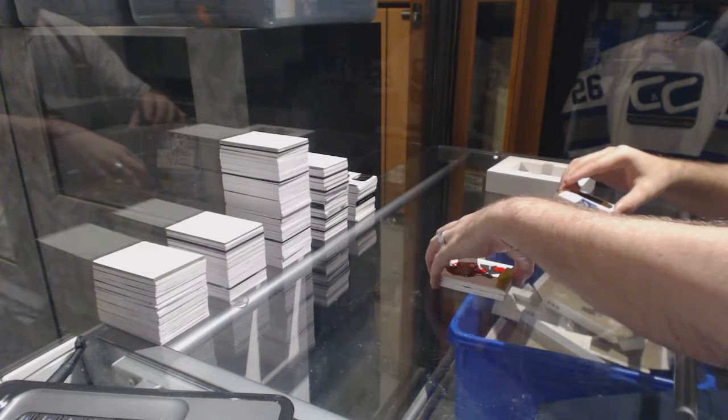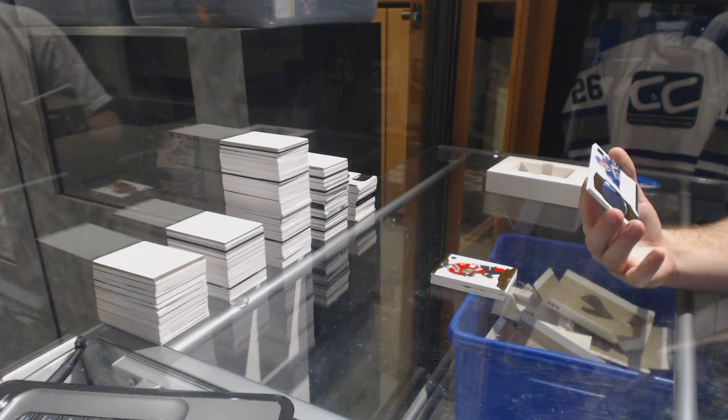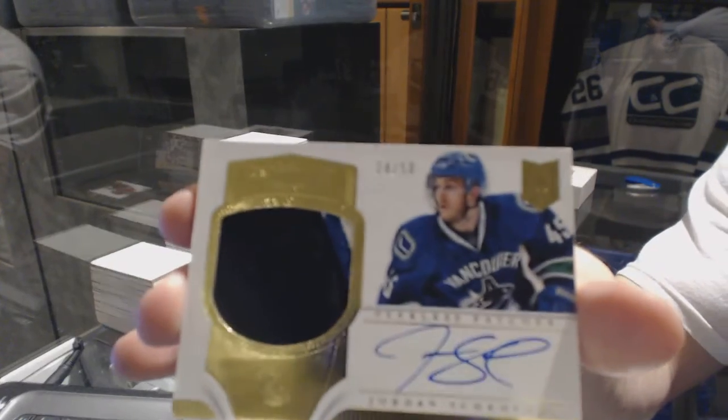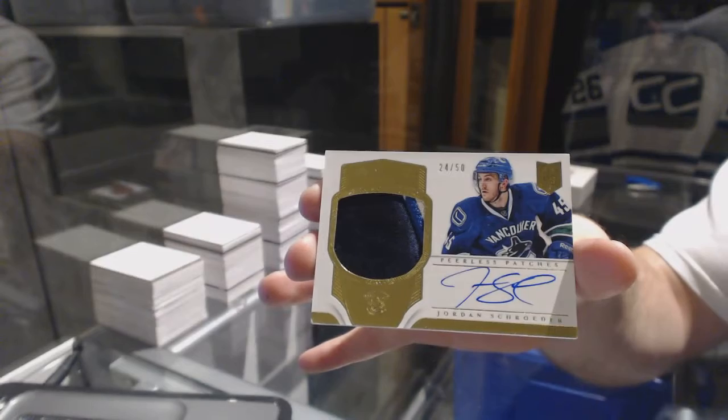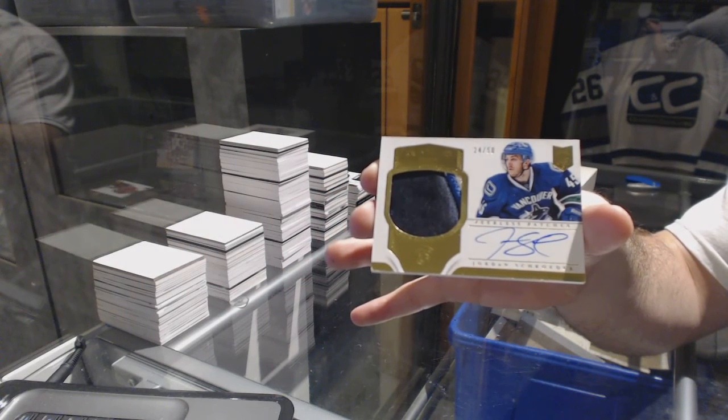And we finish off for the Vancouver Canucks, number 24 of 50, Peerless Patches, Jordan Schroeder. There we go.